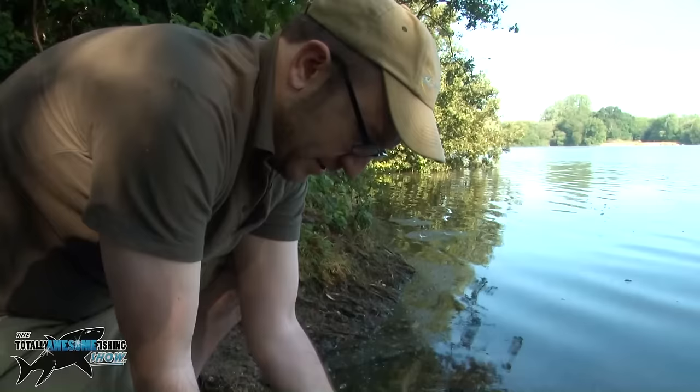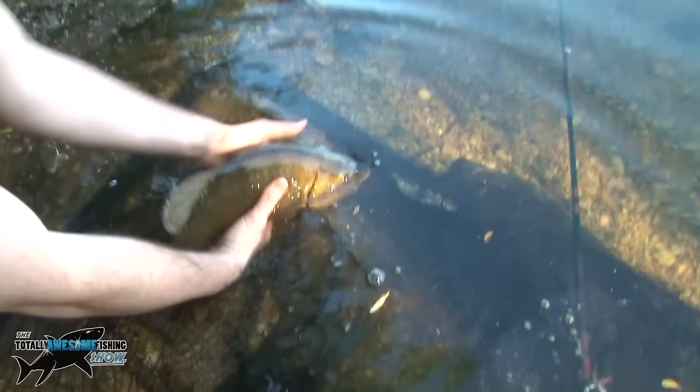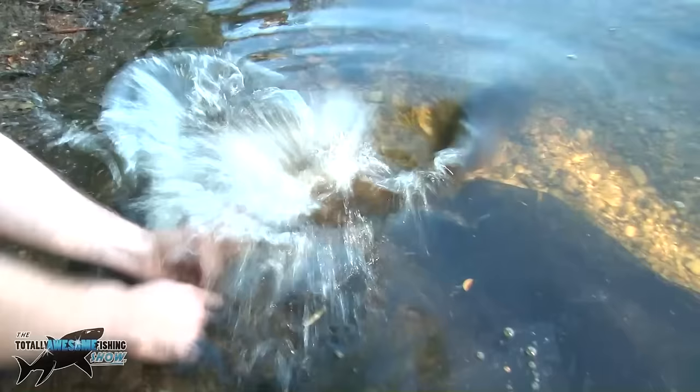So they should be done with the spawning. Yeah, we're just coming into the first week in July. They come back on the feed now after spawning, because they need to build their weight back up. So she's a bit empty, but she's obviously hungry for some of your bait. Oh, I don't mind. Brilliant. Let's just see that one go away. It's just so clear. It's unbelievable.